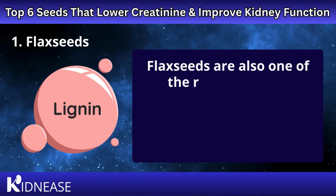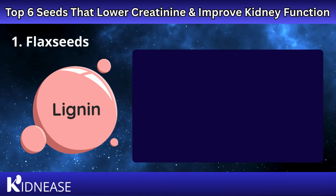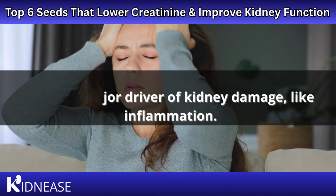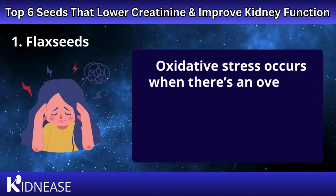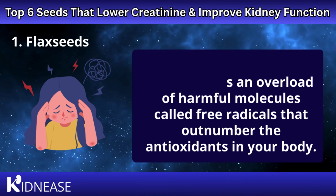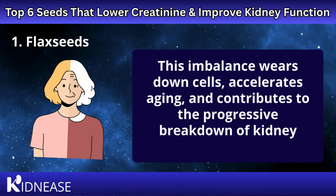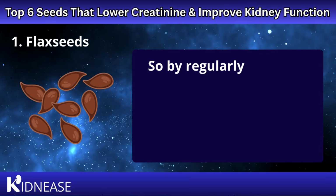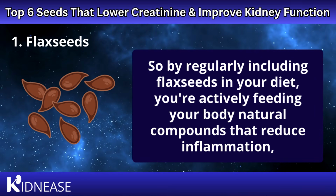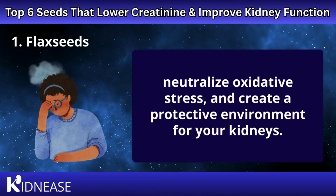But the story doesn't end there. Flax seeds are also one of the richest dietary sources of lignans, powerful plant compounds that act as antioxidants. These help fight oxidative stress, which is another major driver of kidney damage, like inflammation. Oxidative stress occurs when there's an overload of harmful molecules called free radicals that outnumber the antioxidants in your body. This imbalance wears down cells, accelerates aging, and contributes to the progressive breakdown of kidney tissue. So by regularly including flax seeds in your diet, you're actively feeding your body natural compounds that reduce inflammation, neutralize oxidative stress, and create a protective environment for your kidneys.